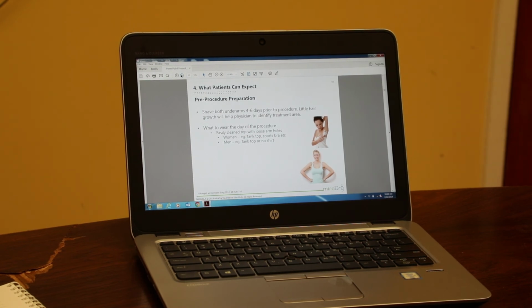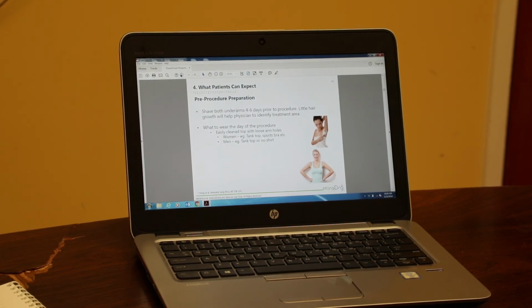If someone doesn't shave, they can shave here, but they need to use soap or shaving cream, not a dry shave. Another reason we do it ahead of time is if they have any nicks, they heal, so there's less risk of infection or any irritation. But I just bumped that time period down.